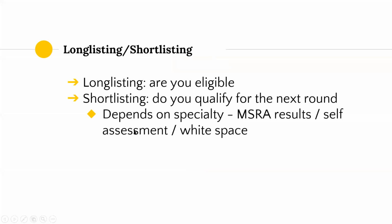Great. So long listing is just checking whether or not you're eligible generally, and most people will be long listed and that will be fine. Shortlisting is saying whether or not you qualify for the next round. So each specialty is doing their own thing. They are deciding, depending on your MSRA results, if that's what you're taking, your self-assessment or your white space. And shortlisting is subject to change.